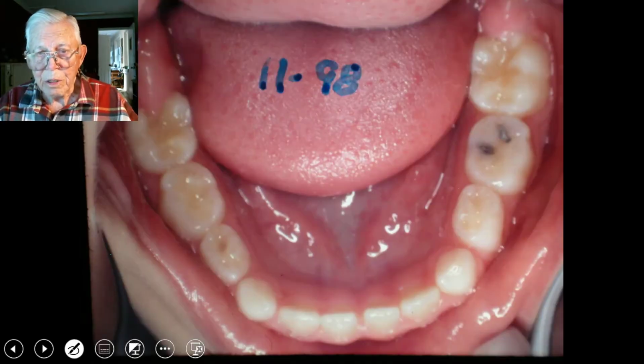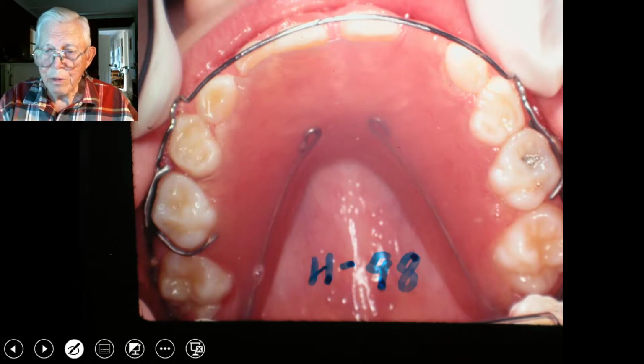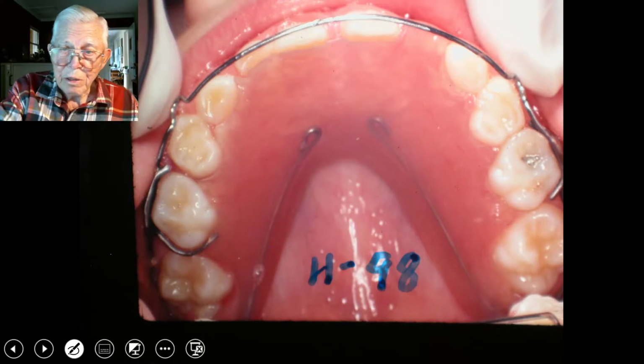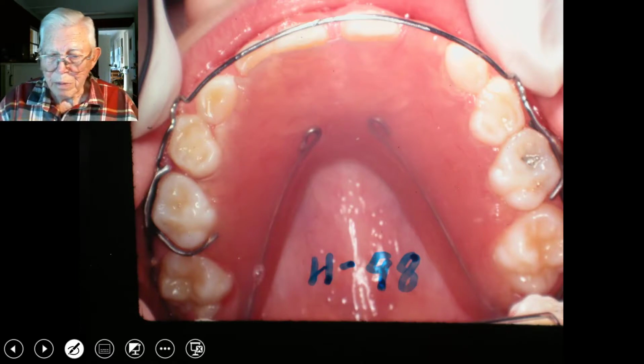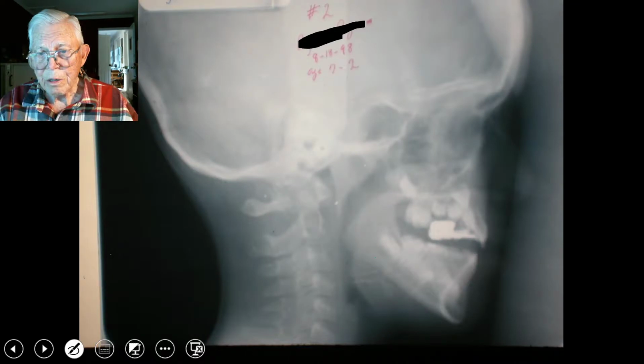And so here he is, a level of 98, and now we get him out there and we build an upper retainer and hold that in place, and then let these permanent teeth come in, and plan to come back and do a second phase of the orthodontic treatment in this.